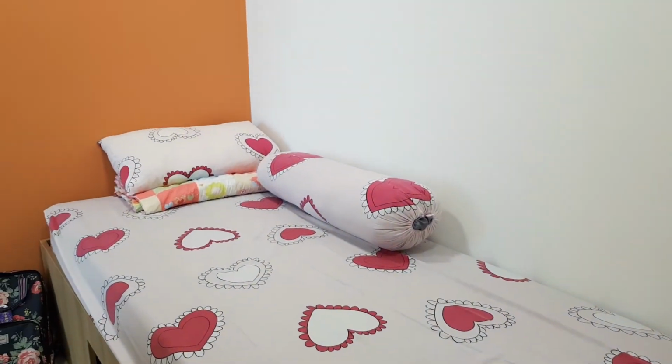The bed is actually pretty comfy. It's just a single size bed from IKEA, and the hostel would tell you to buy the single sheets from IKEA, but life hack, if you already have a super single bed sheet, like a regular one, it fits perfectly fine as well, like the one that I'm using right now.